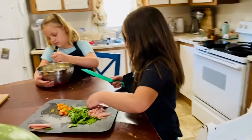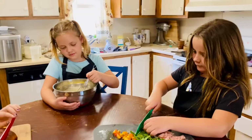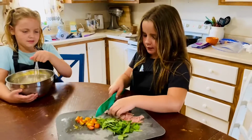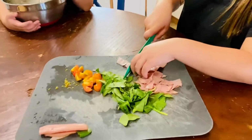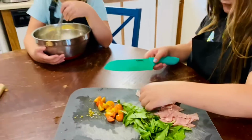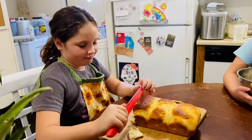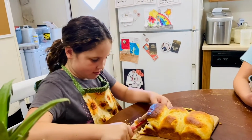All right, we're working in the kitchen today for prescribing nourishment. And for our lunch, what are we making, Kendall? Omelettes. And Brody, what are you cutting up for it? Meat. Yep, ham. And what did Kendall cut up? Tomatoes and spinach. And then Kylie is working on making us delicious slices of our homemade milk bread. So we're working on our slicing skills.